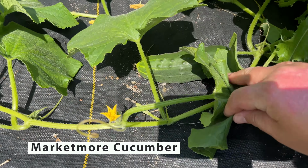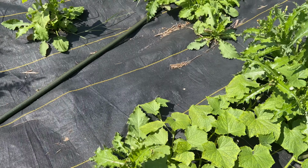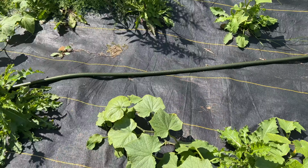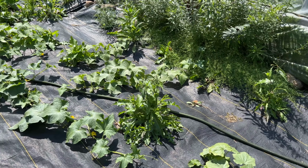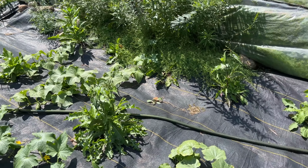It's growing okay. Now normally I can trellis these up or let them grow and it's just completely covered here, but you can see it's barely done anything. But I am getting some cucumbers, so I guess I can't complain.